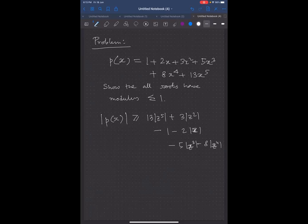Because if p of x is 0, then mod p of x is also 0. I was talking about complex roots. Are you taking into consideration complex roots? No, but we are taking the mod, right? Mod of z. So you are looking at the modulus. Okay, fine. So mod of z cannot be greater than 1 in this case, because if mod z is greater than 1, then mod of p of x won't be 0.